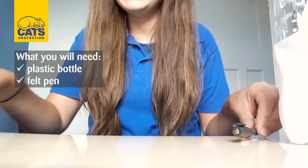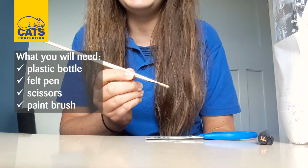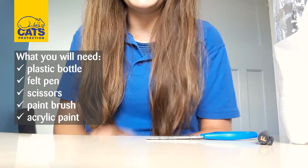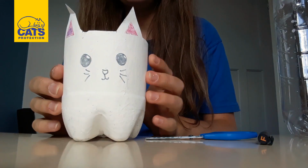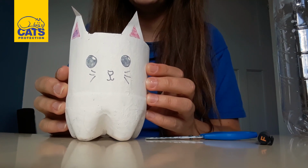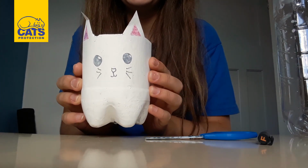We're going to need a pen. We're going to need some scissors. And we're going to need a paintbrush and some acrylic paint, okay? And then whatever you would like to use to decorate your pot. So I've used pens to draw on a really cute cat face, but you might use glitter or sequins or anything to make your plant pot look really cute and really cool.